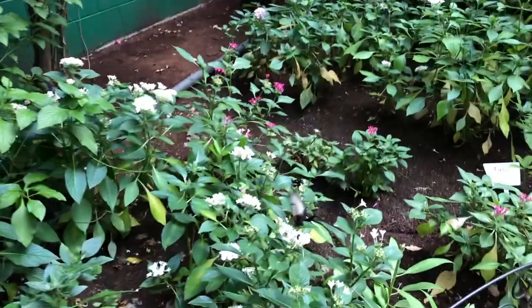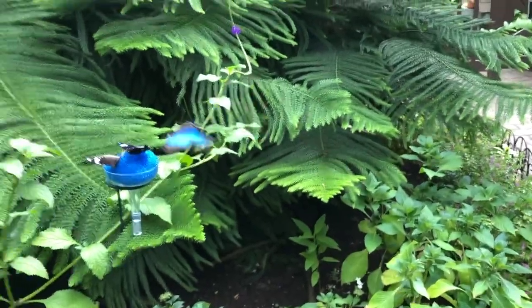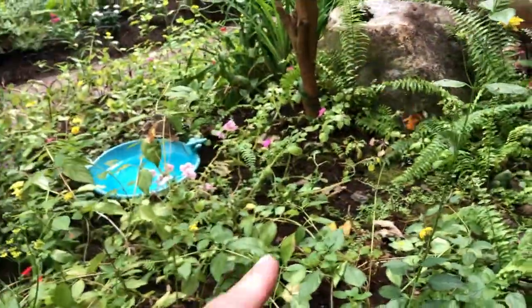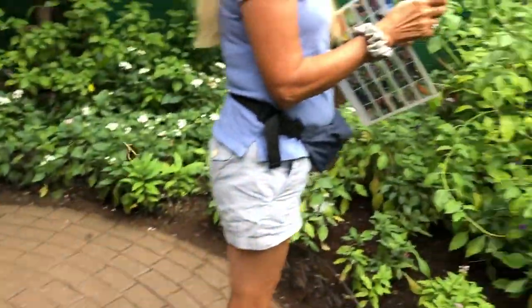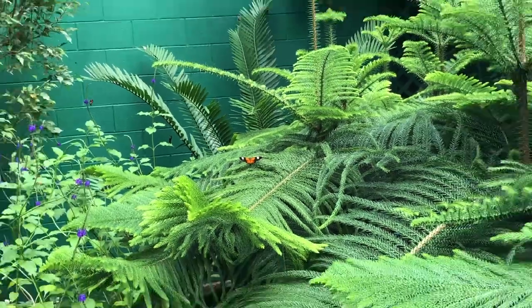Wow. Look at the blue morphos, they're huge. Look at this one, Mom. Oh, hi! It was about to land on me. The blue morphos are so big. They look like birds. This one's pretty. That guy chilling.